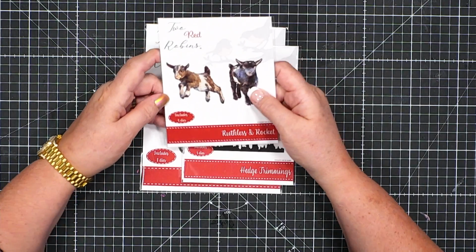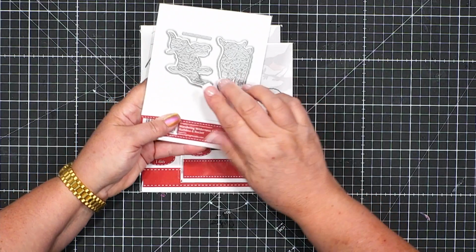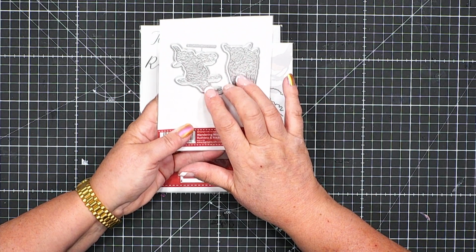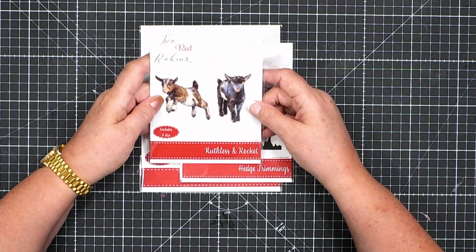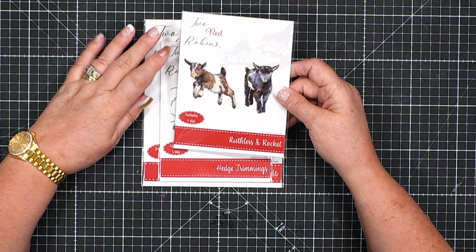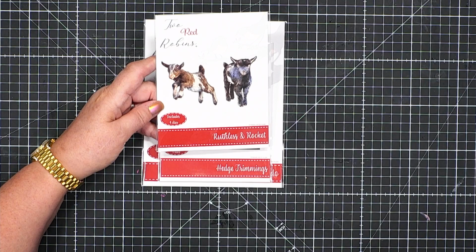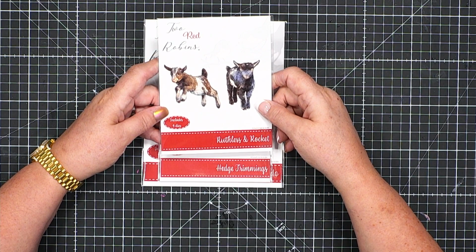I'm going to give you a top tip. Ruthless and Rocket are 2 little billy goats, and they've got the outline dies with them. We have got a collection coming up in the not too distant future that these will go with. I was thinking I was going to save them and put these on that show, but you wouldn't have got the best price you could get. So by putting them in the outlet, it is very limited stock. You've got the chance to get these.